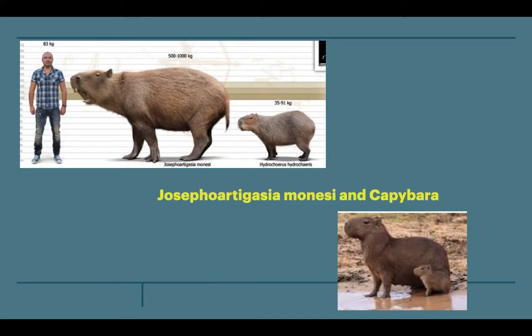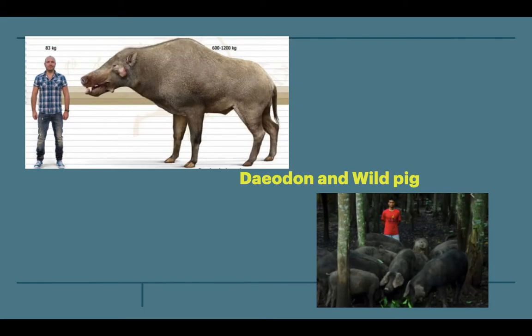The first one we're going to think about is the Prosoptodon and the capybara. The capybara is the largest rodent that we have today, but it's nowhere near as big as Prosoptodon. Have a look at the picture. It was nearly as big as a man.